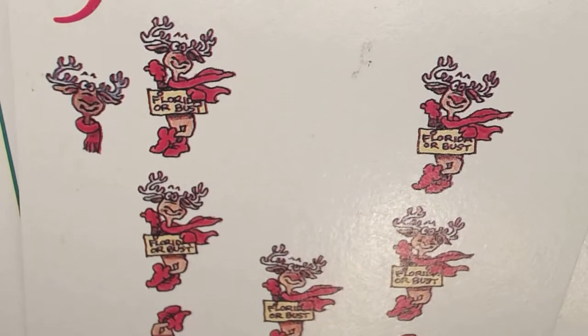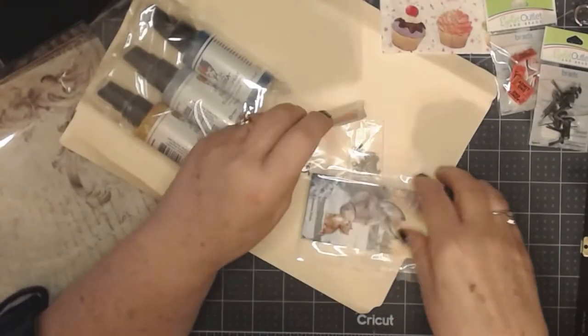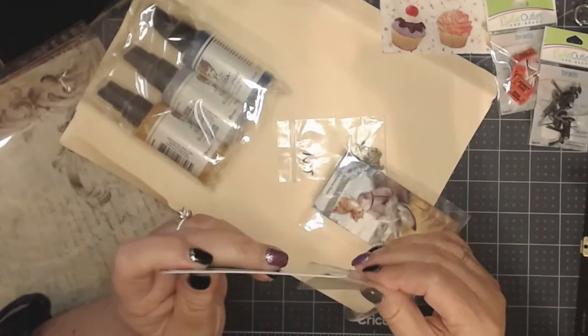Let me move my fingers, nails. There. Cute. And these are Christmas trees. Those are just the cutest cards. Okay. So I'll put these back in here until I can put these away.